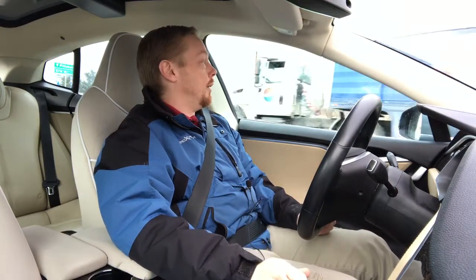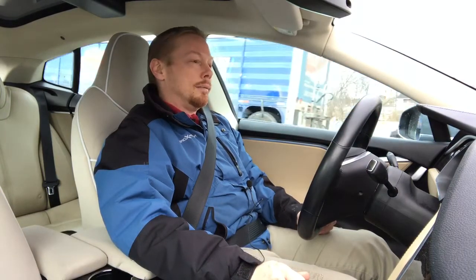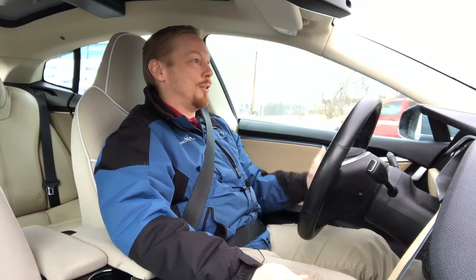When you do replace the battery, it's going to hit the curb. Oh, man. Somebody hit the curb making the left, that truck did.